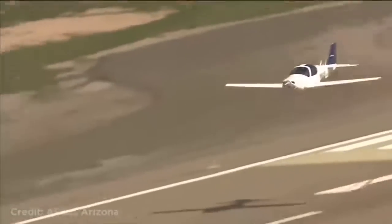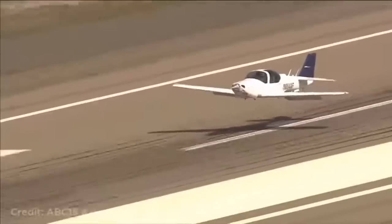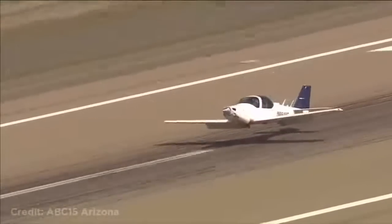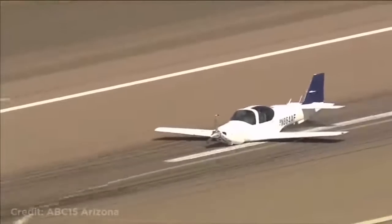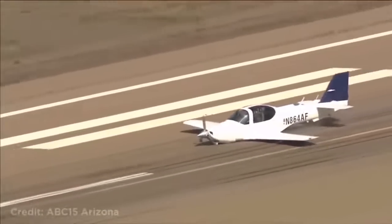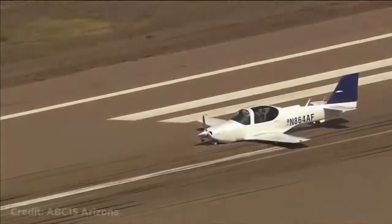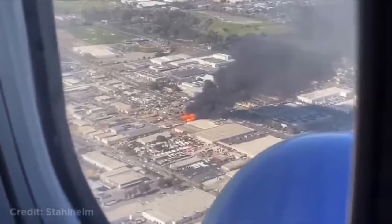This plane had to make an emergency landing after its landing gear failed. This F-18 pulled up almost vertically just above a crowd of people. This auto repair shop caught on fire and someone filmed it from a plane while flying above it.